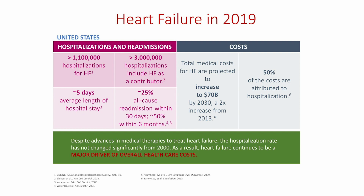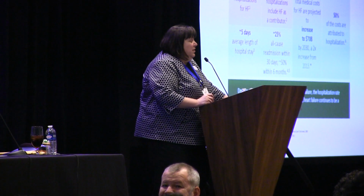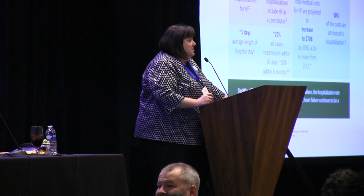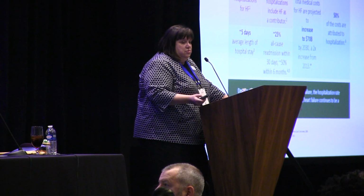We know those costs by 2030 are expected to rise to $70 billion. For those of you who read that AHA paper, can you tell me how much that will cost each taxpayer in the United States to care for just heart failure alone? Anybody know from that paper? $244 per taxpayer in the United States if we get to that 70 billion. 50% of that cost is due to hospitalizations. So obviously keeping our patients well and out of the hospital is what we want to do because cost is a major driver of care.